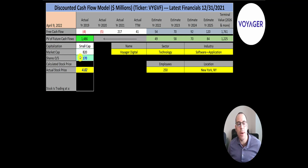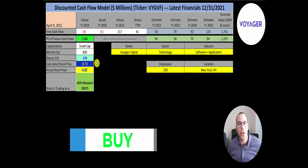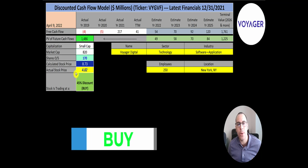We divide that by 170 million shares. And we get a calculated stock price of $8.73. They're trading at $4.82, so they're trading at a 45% discount. It's a buy according to the model.